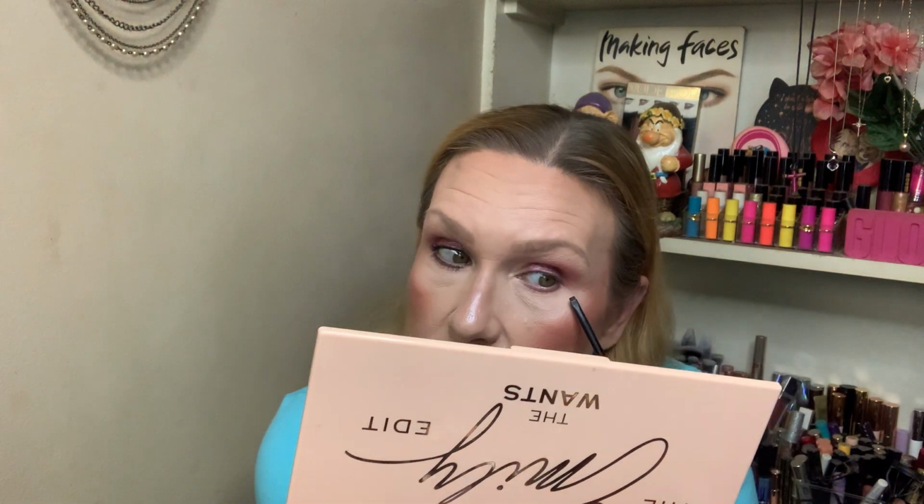This is the perfect brush for this too. It's so tiny, so small. It's flat. Now, I got an angled brush from Sigma today, because I got my Sigma order. And I do want to try it. It is small, but it's angled, so I don't know how I'm going to get along with it, but I am going to definitely give it a whirl and try it.